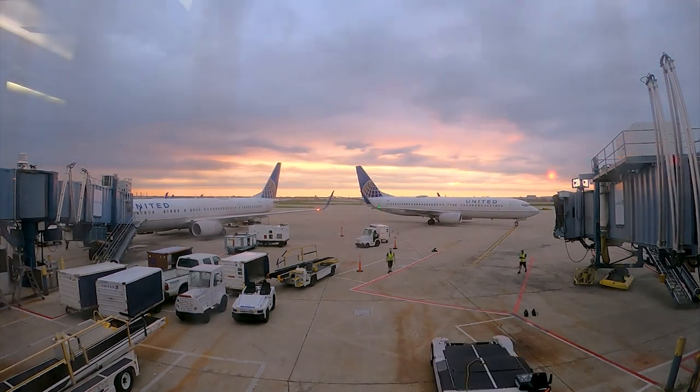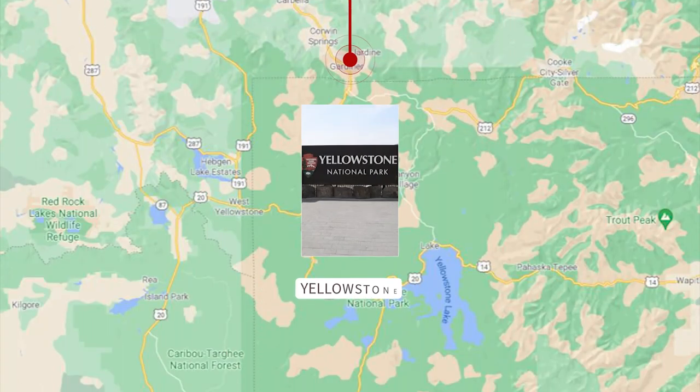So we're flying from Chicago to Bozeman. Coming from the north, the first town you hit is Gardiner.